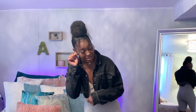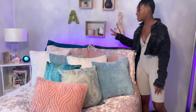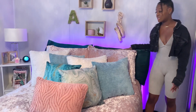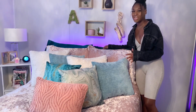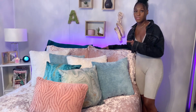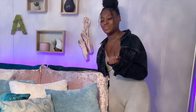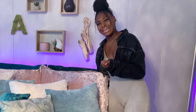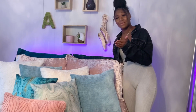What? $40? Of course, I added a million pillows on this bed. This very back layer of pillows are just some king size pillows with some green satin pillowcases on top that I got from Amazon. These are the ones I actually sleep on because I don't wrap my hair at night. It's just super uncomfortable to me. I can't get into the whole head wrap thing.